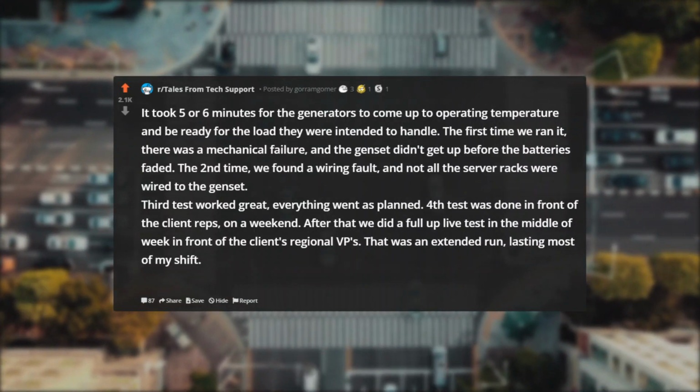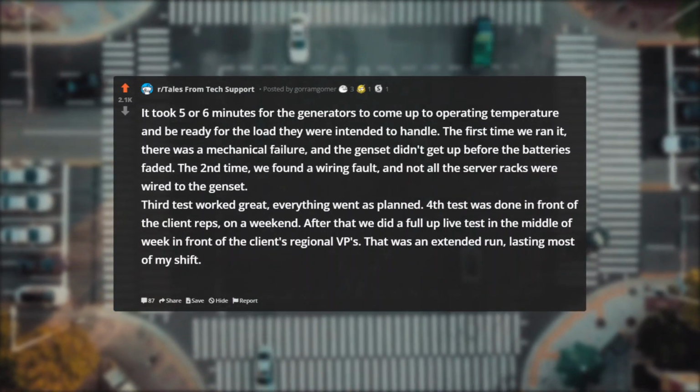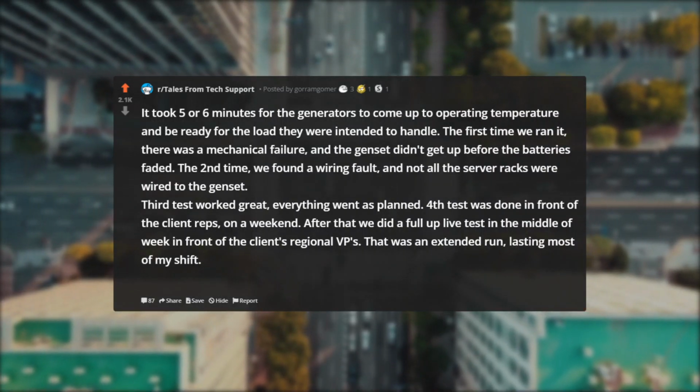Fourth test was done in front of the client reps on a weekend. After that, we did a full-up live test in the middle of the week in front of the client's regional VPs. That was an extended run, lasting most of my shift.